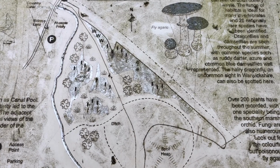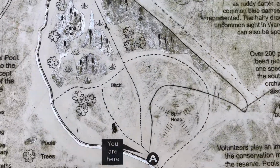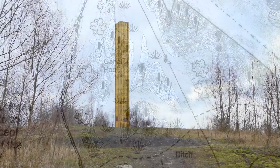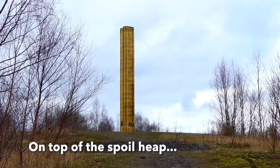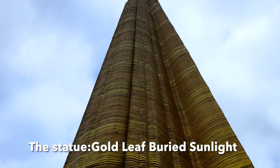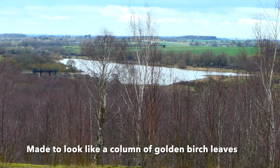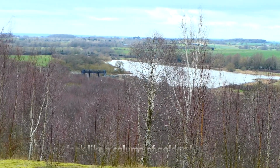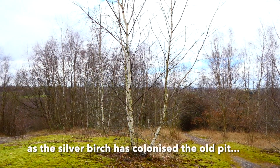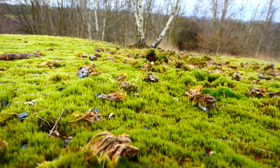So we are moored in the Pooley Nature Reserve, and this is a site of an old coal mine. There's a spoil heap that we should climb, I think, and some canal pools that formed when the mine subsided. So let's have a look. Bringing an abundance of wildlife with it.